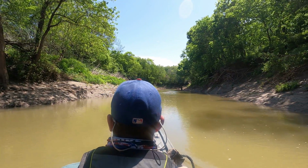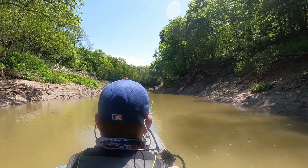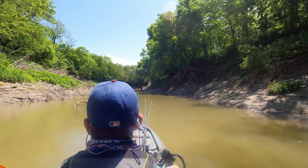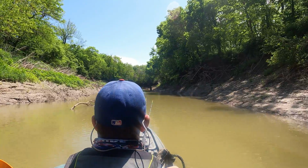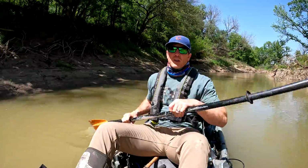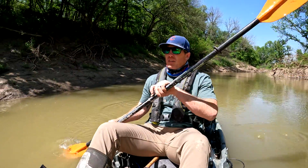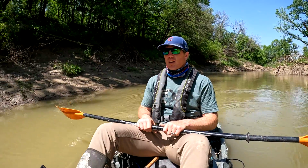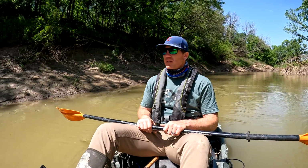It's a neat little creek. Tons of gar. It's a really big gar. Surprisingly deep too. Like, I'm about 4 foot here, seeing holes down to 9 feet so far. Nothing that looks super flatheady yet, but I'm optimistic there'll be something down here.